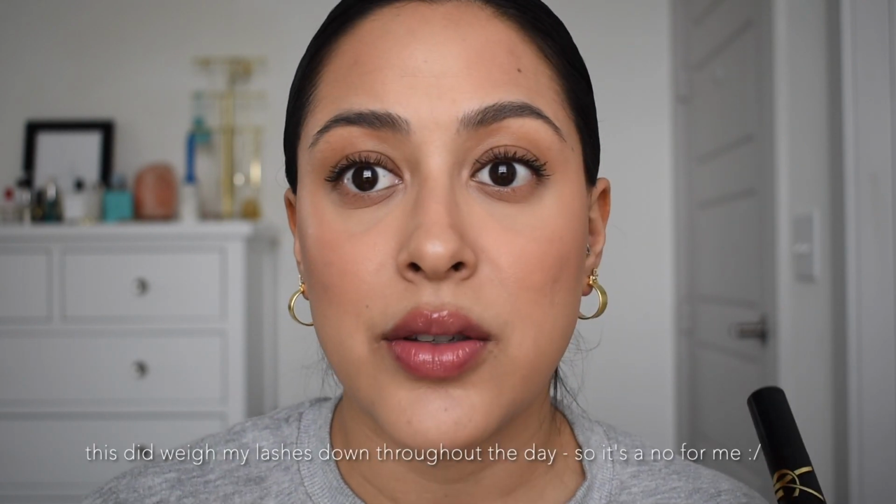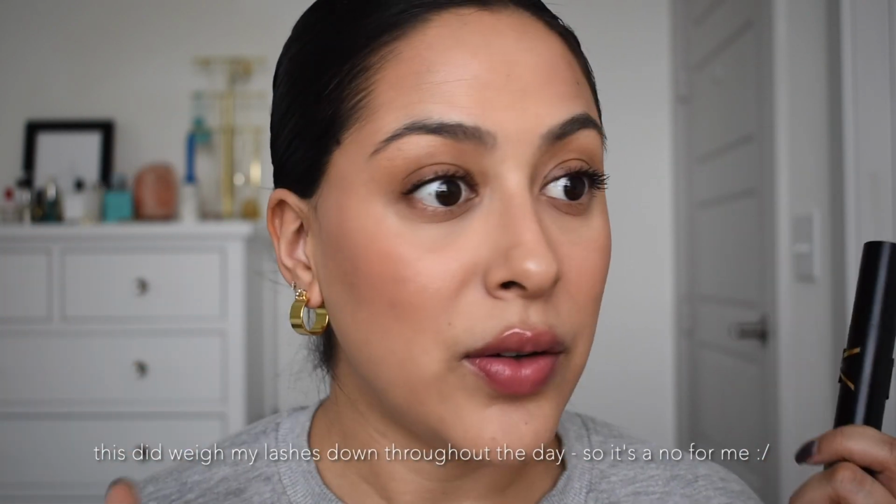The mascara by YSL, I do love this actually. It looks really good. I like that it lifted my lashes, and that I don't have to use a lash curler after the fact. Usually with past mascaras that I've used, I've had to recurl my lashes, which I hate. So with this one, it doesn't weigh my lashes down.